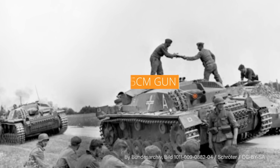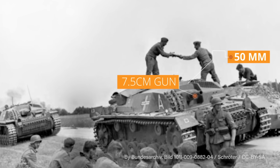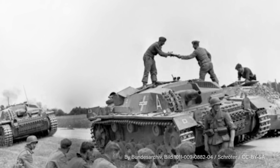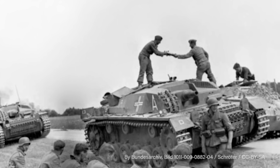That's the Stug 3. Though the Stug itself was a fairly simple vehicle, boasting a turretless 7.5cm gun and a 50mm frontal armor plate, some later versions would have an additional 30mm plate welded on as a supplement. It differed from many other German fighting vehicles in one simple but crucial way, and that's that it actually worked.